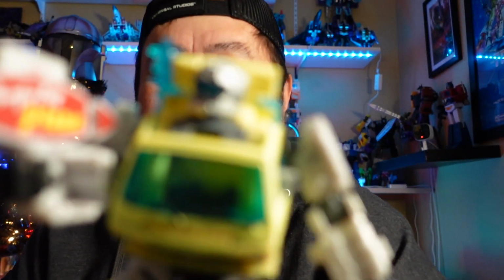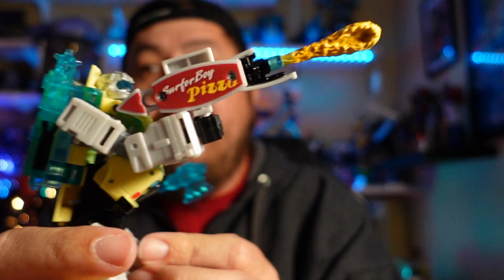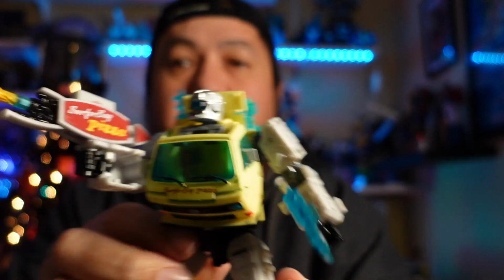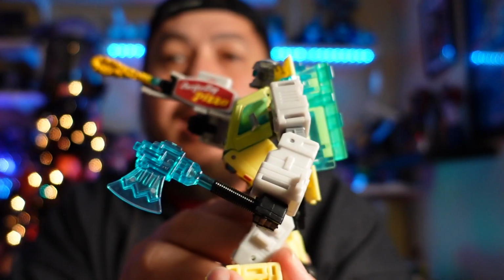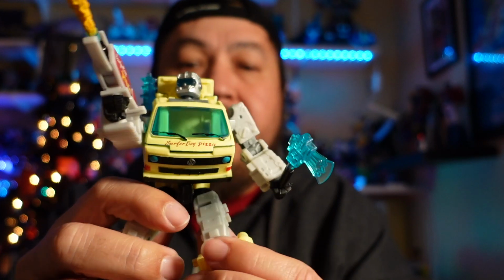So let's bring him in here. So there he is. One last look. This is probably how I will keep him posed, using the Surfer Boy Pizza as a gun and everything else as whatever it's supposed to be. But here he is.